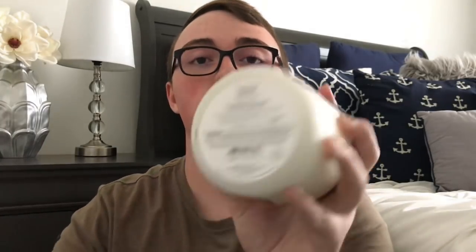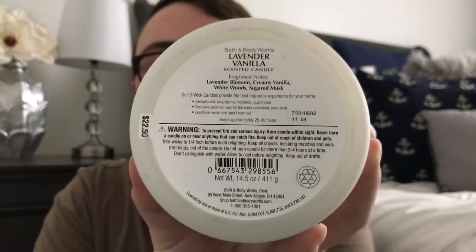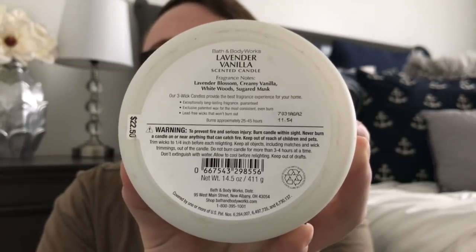Here are the notes for Lavender Vanilla. This one came out in the core collection this past spring, so notes read lavender blossom, creamy vanilla, white woods, and sugared musk.